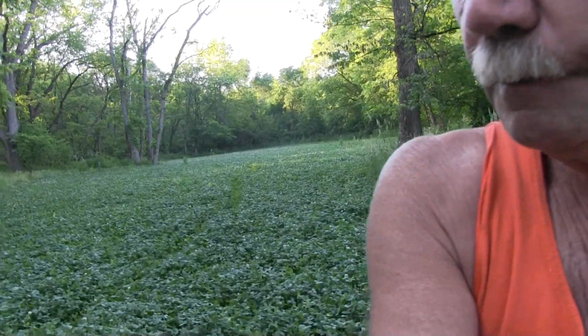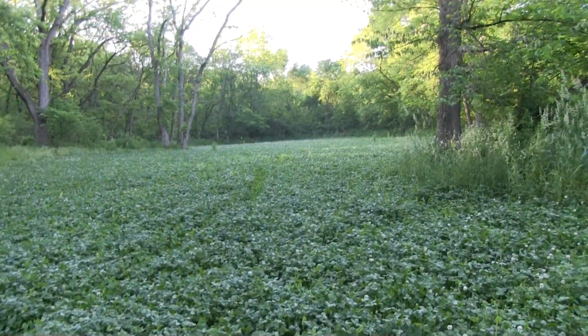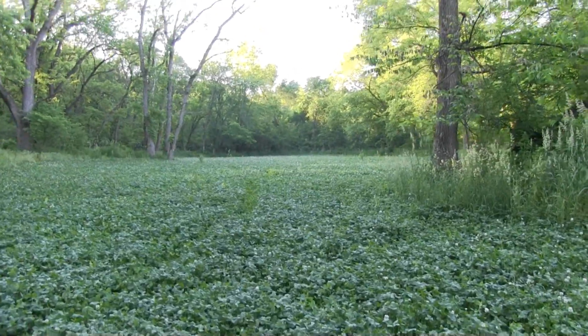Yeah, like I say, you've seen the results of all that hard work last year and the integrity of Whitetail Institute clover. It kept coming and it kept going, and I kept working it and pulling weeds, hand pulling, and doing whatever you could do. And a year later, on the 5th of June, you're rewarded with a perennial crop of this magnitude.